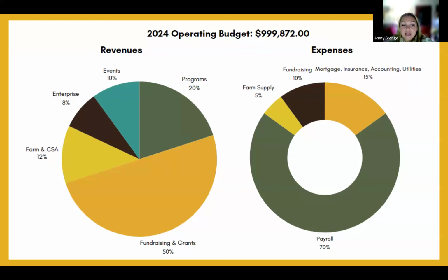From our revenue side, 50% of our funds raised are coming from fundraising and grants. And it's a lot of work, but we're getting to more of a sustainable model here in 2024, where you can see 20% of our budget revenues are coming from programs. Second to that is our farm and our CSA. Third to that is having those events like fishing derby, Easter egg hunts, Thursdays at the farm. That's what's bringing in that. And then we have our enterprise model. So our farm store, cafe, pizza grill, wedding venues bringing in 8%.